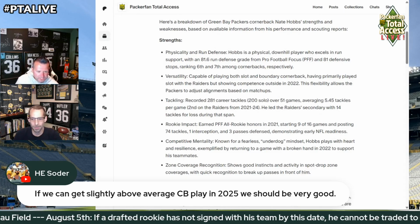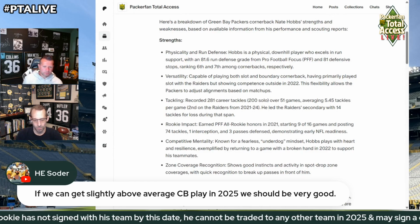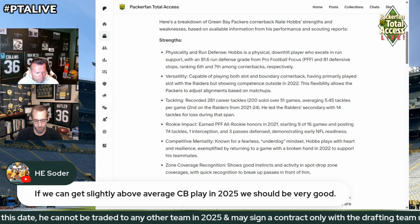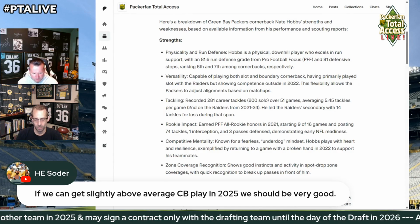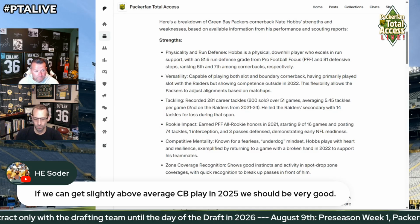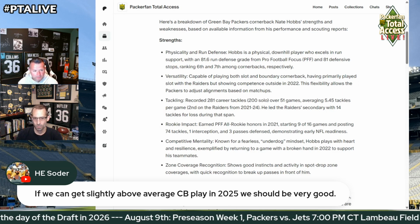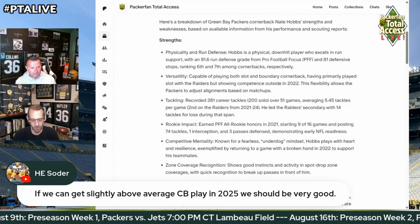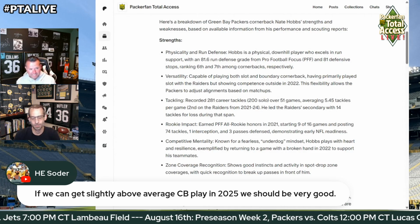Yeah. H.E. Soder says if we can get slightly above average cornerback play in 2025, we should be very good. That's the thing too. It amazes me how there's a portion of the fan base that talked absolute crap about Jaire, and he was never on the field. Then the second we let him go, it's what are we going to do without Jaire? It's like, we didn't have him. What are you talking about? Watch tape from last season. You'll see. Yeah.